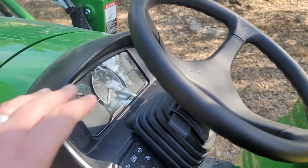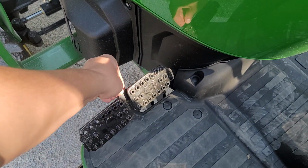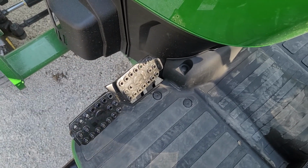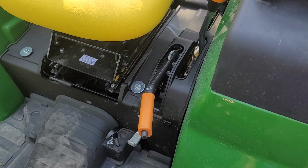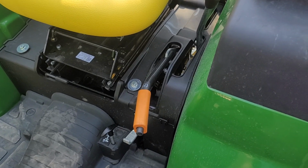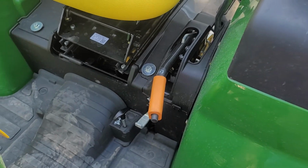But as far as everything else, you got your brake. It's got this little thing right here where you can flip that out and operate them independently. That's never going to happen for me. In fact, I hope I never have to use a brake, because the hydrostatic transmission that comes standard in this thing pretty much stops this tractor on flat ground without me needing to push the brake. And then of course I got the parking brake, so I can just set that.